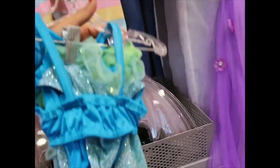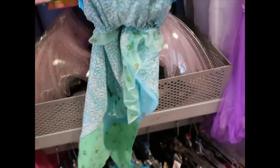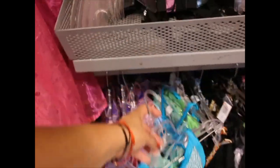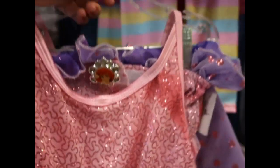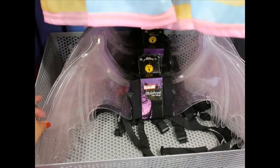Is that Ariel? Is it supposed to be Ariel? I'm very confused by this. Whatever it is, it's $24.99. And this other one, which was also confusing at first, but then I saw this detail here, and it's clearly Ariel. $24.99. Maleficent Glow Wings, $9.99.